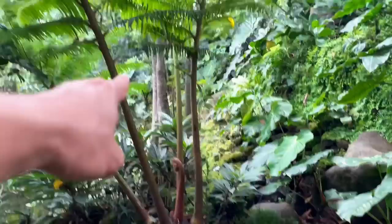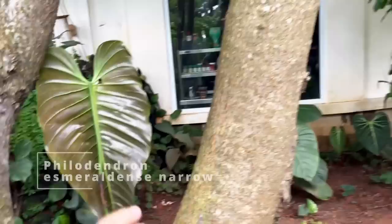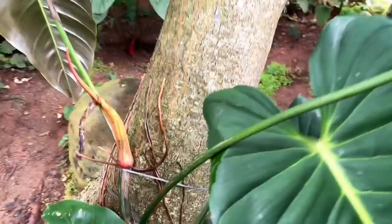Esmeralda. Esmeralda didn't say narrow. Okay, that leaf is facing back, but it's going to turn around after it hardens, right? This is how they grow. Sometimes they face away and then they face us. They're climbing the trees. Look at that. Yeah, look at all these aerial roots. Oh, wow.